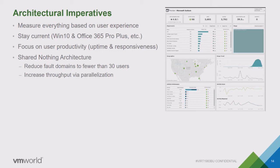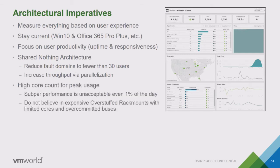We also, because of that shared nothing environment, have much greater throughput through parallelization. Because everybody is going to separate locations, we achieve much higher throughput than a normal environment, which is bottlenecking through a single failure item. We believe in high core count for peak usage.